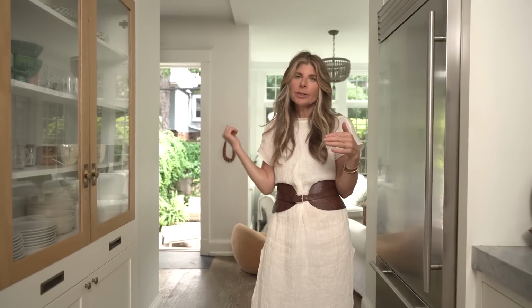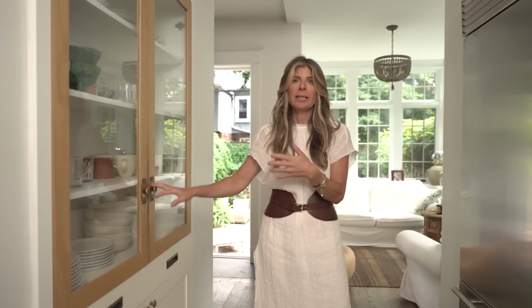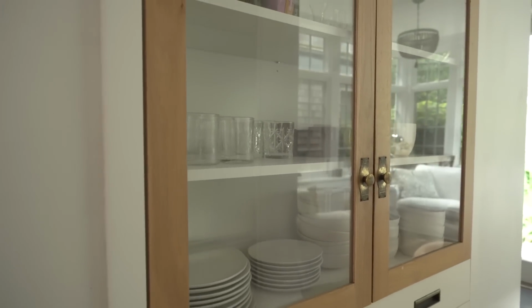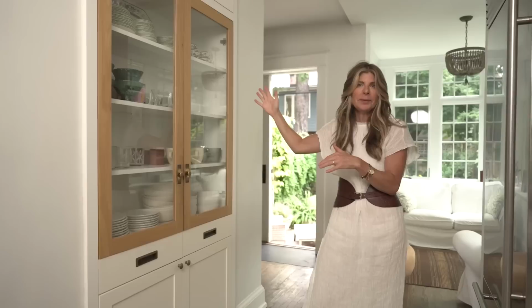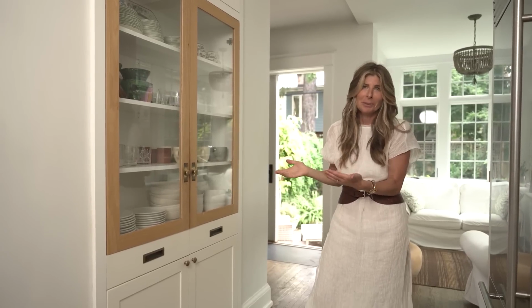So we're gonna walk through the kitchen and enter the sunroom. On the way, we've got this amazing china cabinet that was also basically on the back side of this is a closet. This was brick. This was the original back wall of the house. It's structural. We didn't want to get rid of it because it cost too much money.